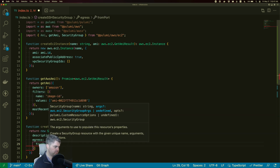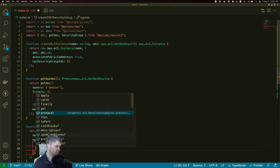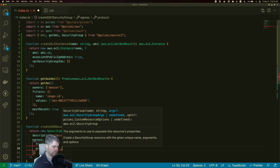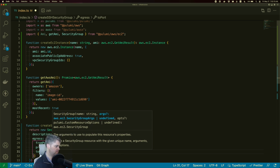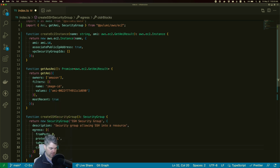Okay, so from port. I want this to allow out everything, but we can also just be very, very specific. But I think I can say from port 0, right? Protocol, I think we can just say all. To port 0. Let's see. CIDR blocks: everything.